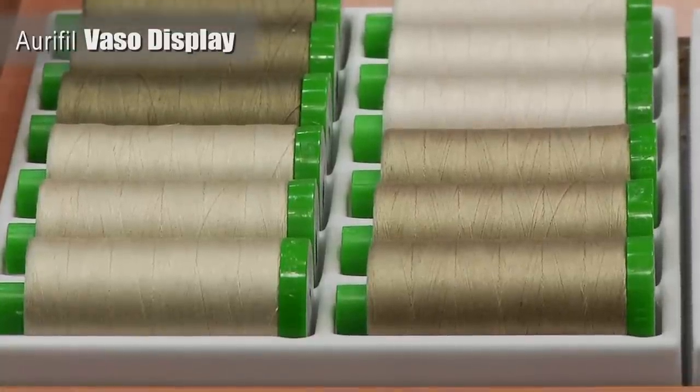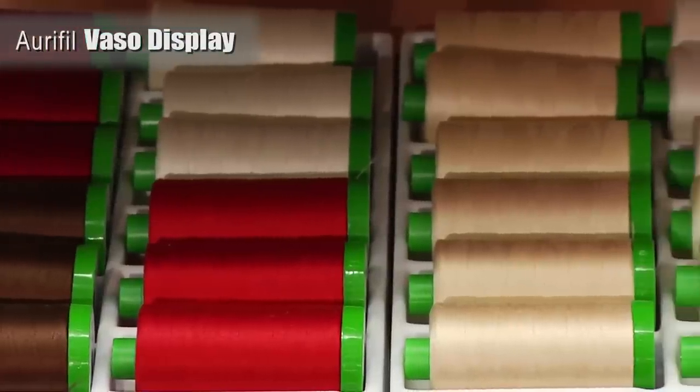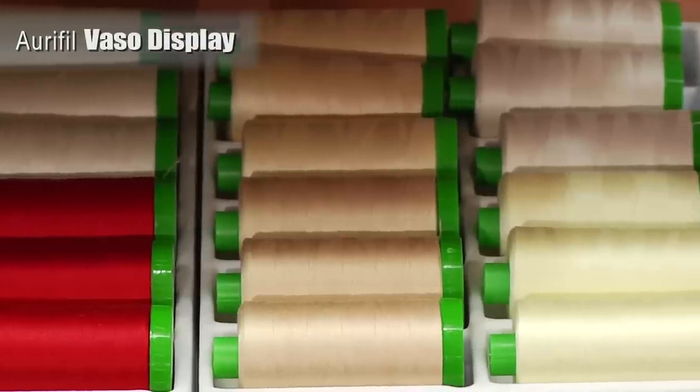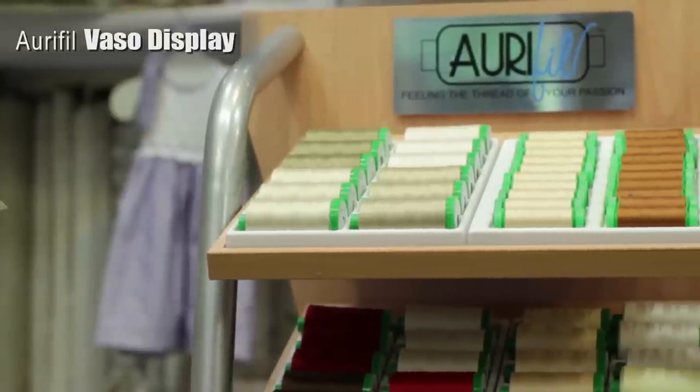to go. The Vaso comes with 320 small spools, always 32 colors. For each color you will receive 10 spools, 5 to display and 5 to store for restocking.